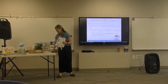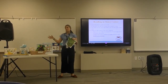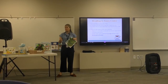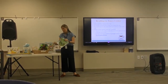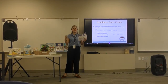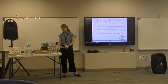So the other day, my students made La Tortuga because we were studying La Tortuga. In Happily Ever After, they mainly focus on folk tales. Last week we did the Three Little Bears. I think next we're doing the elves and the shoemaker. They'll be circling, underlining, just trying to draw from what they learned from the book to make sure that they got the key elements of the book and what was going on. So that is Reading in the Jones Center.